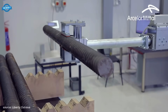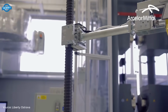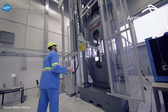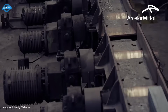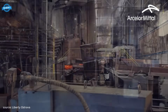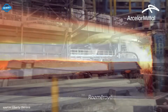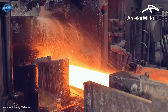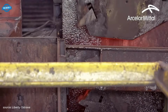At ArcelorMittal Ostrava, the production of AMTB bars begins with continuously cast billets, measuring 130 or 180 millimeters. These billets are transported via roller conveyors to one of 2 walking beam furnaces. Once heated to the correct temperature, the material moves to the rolling line, where it undergoes descaling to remove surface scale. The billet is then shaped in rolling stands through multiple passes. The ends are trimmed using rotary shears before the bars acquire their final form.